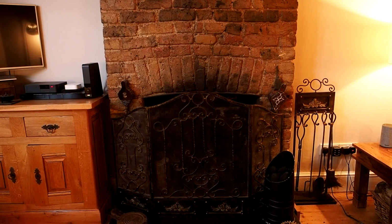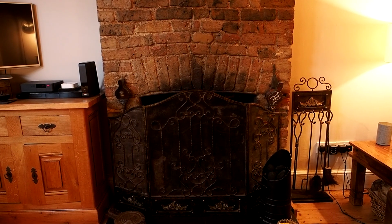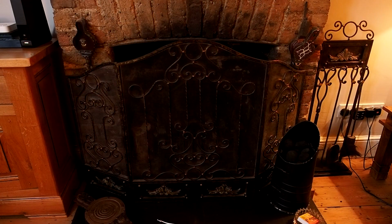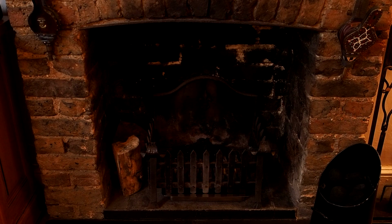Let's have a look at the opening, the inglenook. This could be described as a small inglenook fireplace, which is the recess where the grate, the fire basket, sits. Let's have a closer look. Let's get this fire guard out of the way first. So this is where the fire will be lit. You've got the recess, which is the inglenook, and then you've got this iron-made fire basket or grate, or whatever you want to call it, which will also act as a heater, because it will heat up and then radiate that heat hopefully back into the room.